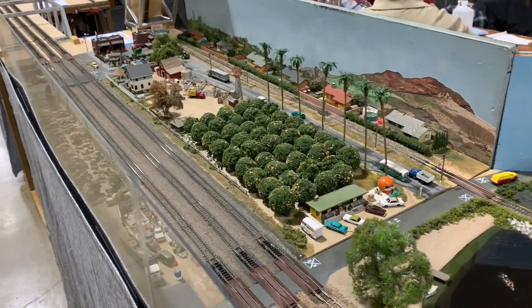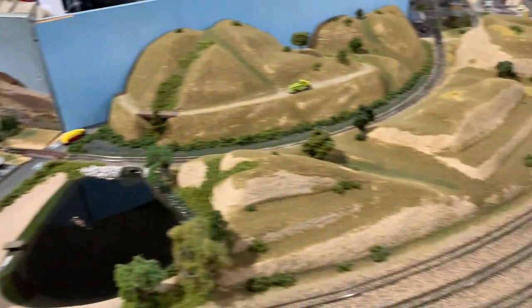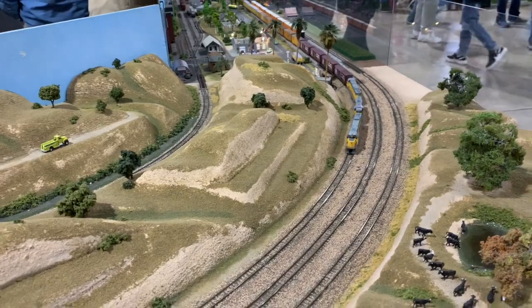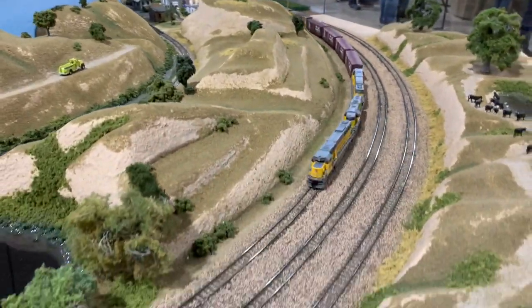The next set is the Orange County N-Gagers. Still more small stuff.